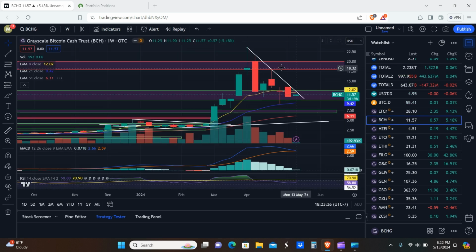So basically, I am expecting some of these other trusts to front run the next big move to the upside over BCHG and LTCN. But could I be wrong? Absolutely, I could be wrong. And if LTCN and BCHG move up in sync with the rest of the trusts, well, hey, that's great for everyone that's invested in these, right? So let's go ahead and get into it.